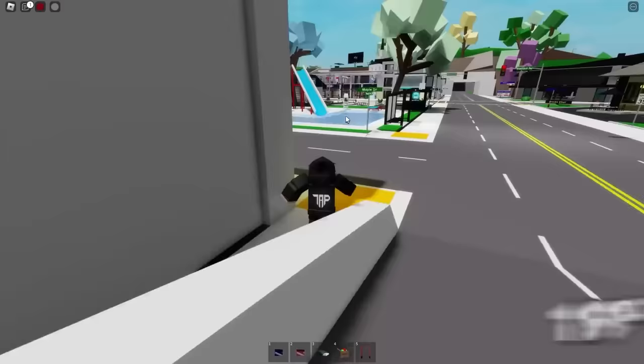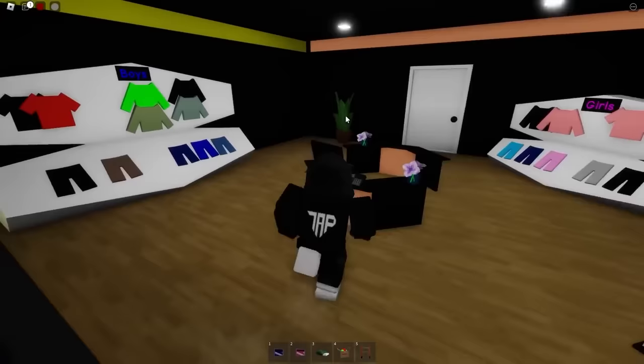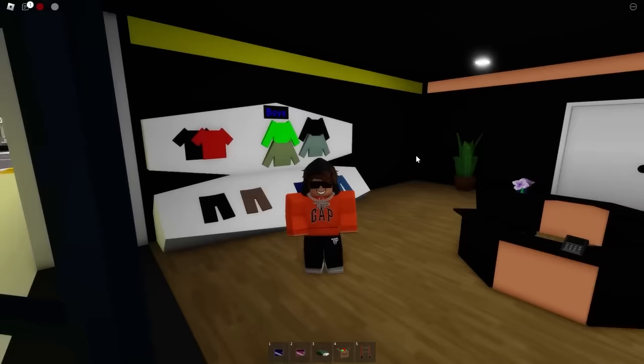So for myth number 19, apparently you don't actually get the same color clothes as the clothes you click in the clothing shop. So as you can see, there's a red shirt right here. If you click it, apparently you're not gonna get a red shirt. So let's see if that happens. And wait, what? I'm not gonna lie, it's actually kind of close.